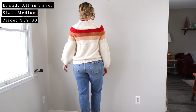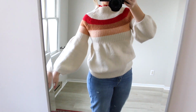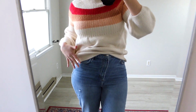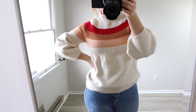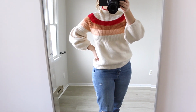Very structured on the top, and then you have that really pretty balloon sleeve accent that I do think is very flattering with it. I would definitely prefer to wear it as a crop style or something, just because I think that would be more flattering on my body shape. I don't think that I need something like this. I think I would definitely prefer just to have a neutral one colored sweater, just because I like my basics right now.